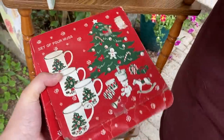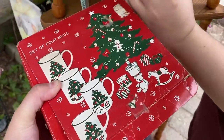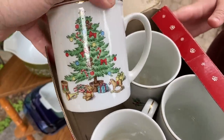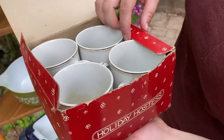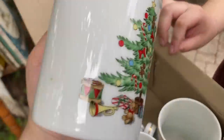This is a box of the four mugs that are pretty common to find. You guys have probably seen these before. I'm going to open it up. So yeah, these are the glasses. They're a little stained, but really nice on the outside. Just a classic pattern. These are probably a bit newer, maybe from the 80s. I'm not too sure. But they're all in there, and they're all the same pattern.